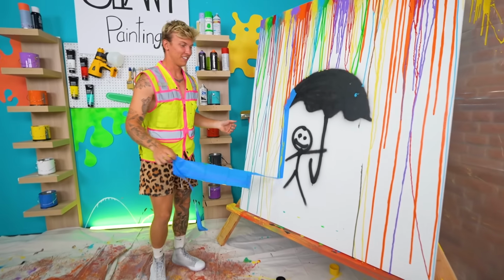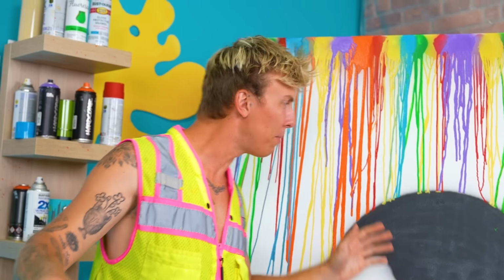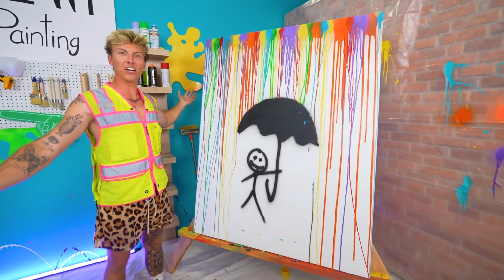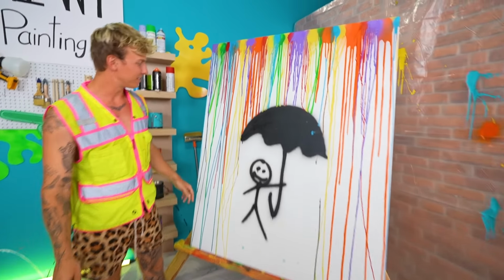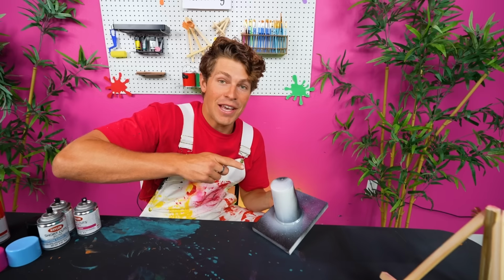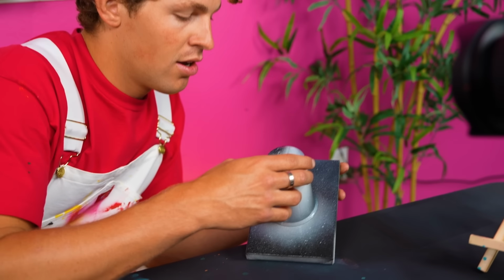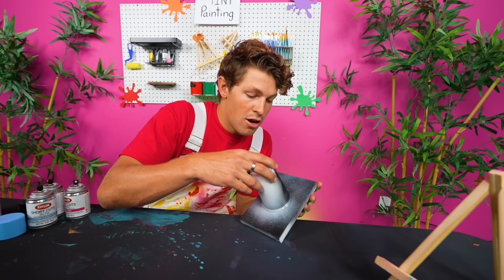Hey. There's a little bit of paint, but it's nothing I can't touch up. Look at this. It looks like it's raining paint. Wow. I really am an artist. My spray paint art is done. Once I take this cup off, you will see the coolest planet you'll ever experience. Moment of truth. 3, 2, 1.